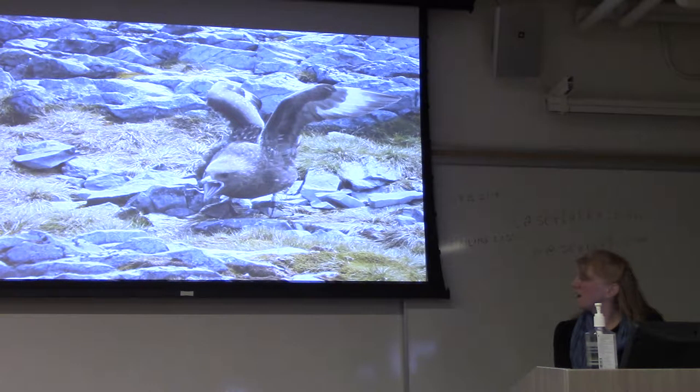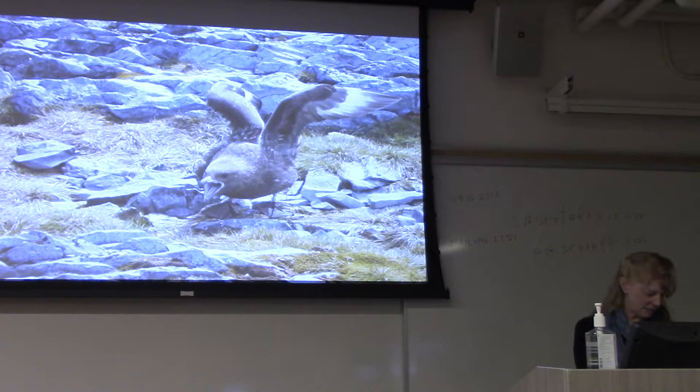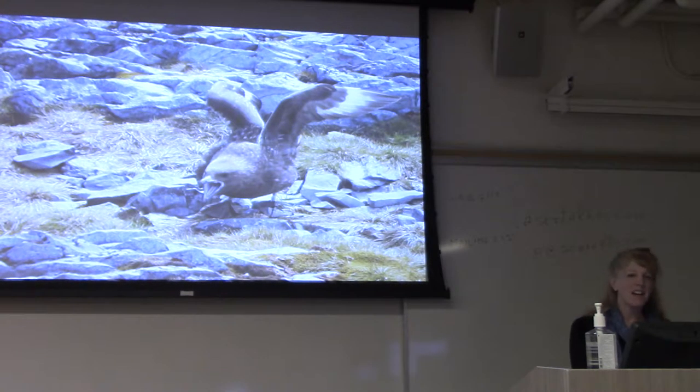So this is a skua, which is the predatory bird in Antarctica. They like to eat the penguin chicks. And they also don't like it if you get too close to their territory. And I have a recording of accidentally getting too close to a nest. This is their general, like, hey, we're hanging out sound.